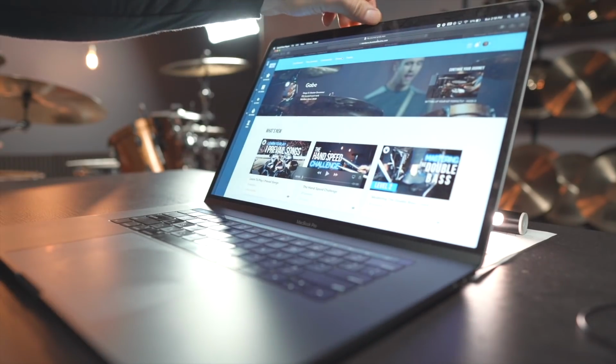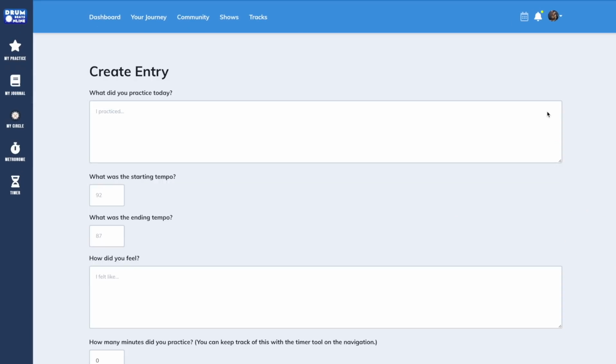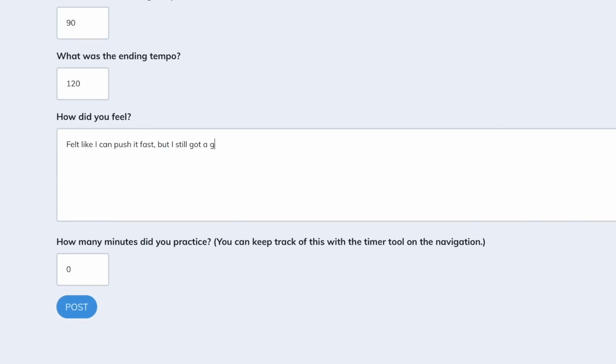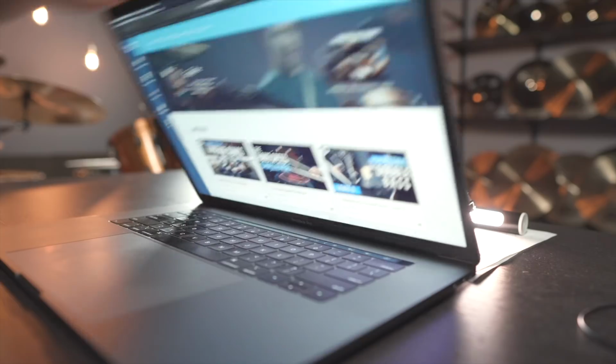So after practice, I would always recommend writing down what you practiced, what your starting tempo was, and what your ending tempo was, so that when you come back next time, you can try to surpass what you did the time before.